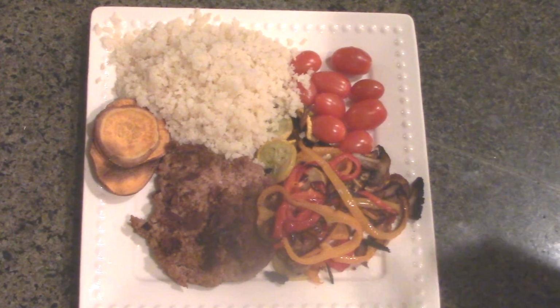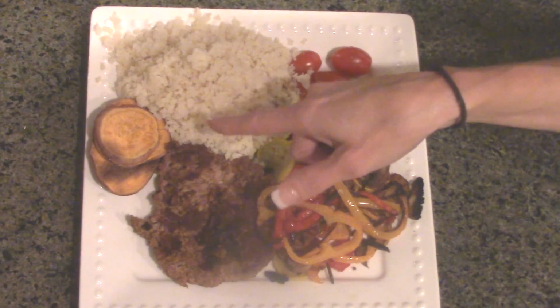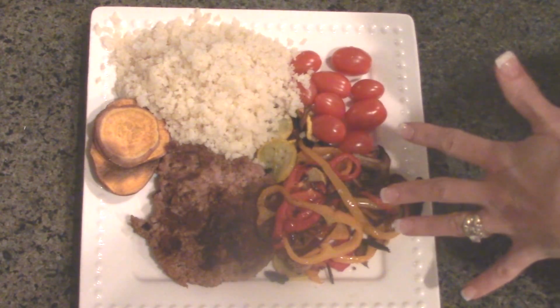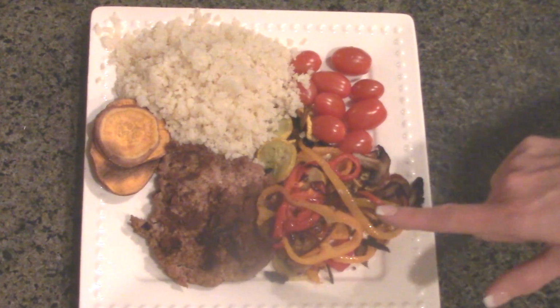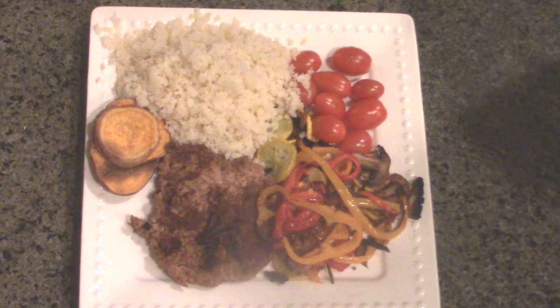So I was kind of careful, but I still had some carbs. I count the carbs from starchy veggies, but the lower carb ones, like these out here, I don't count. Cauliflower, tomatoes, and the peppers and things. Okay, this is just sliced up different colors of peppers, mushrooms, and a little bit of squash.